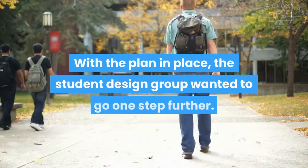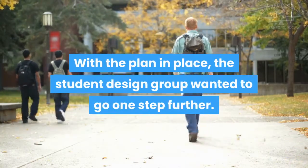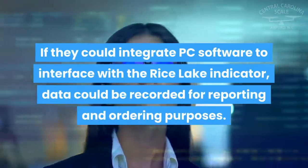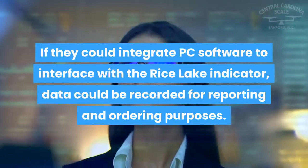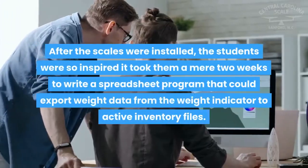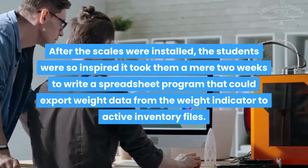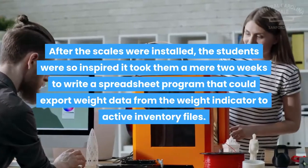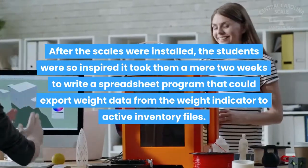With the plan in place, the student design group wanted to go one step further. If they could integrate PC software to interface with the Rice Lake indicator, data could be recorded for reporting and ordering purposes. After the scales were installed, the students were so inspired it took them a mere 2 weeks to write a spreadsheet program that could export weight data from the weight indicator to active inventory files.